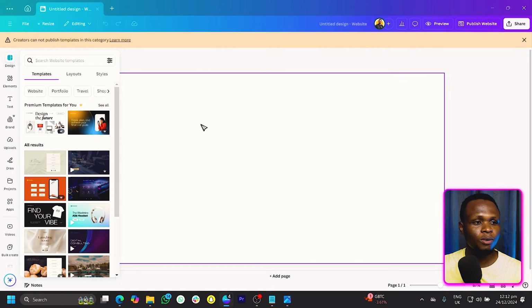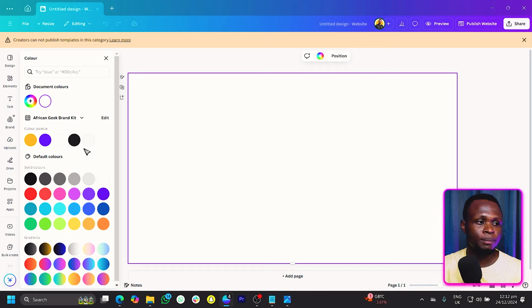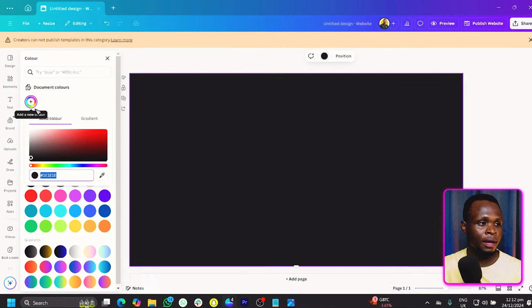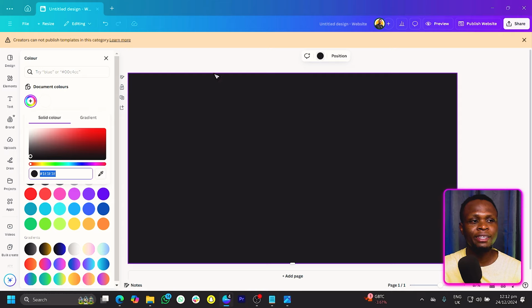All right, so here we are. What we are simply going to do first of all is work on the hero section. So we'll change the background. I'm going to use a blank background, a plain solid color over here. The color code I am using is 1E1E1E. Okay, you can use any one of your choice.